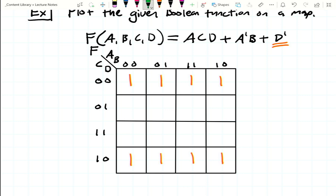All right, how about the next guy? A prime or B? The second column. Since the second column is dependent on A equals 0, B equals 1, or A prime B, that's that whole entire column. Now we've already got ones at the top and bottom, so we don't need to add any more, so we'll just add our ones down there. Maybe we'll make a note there that it covers both.